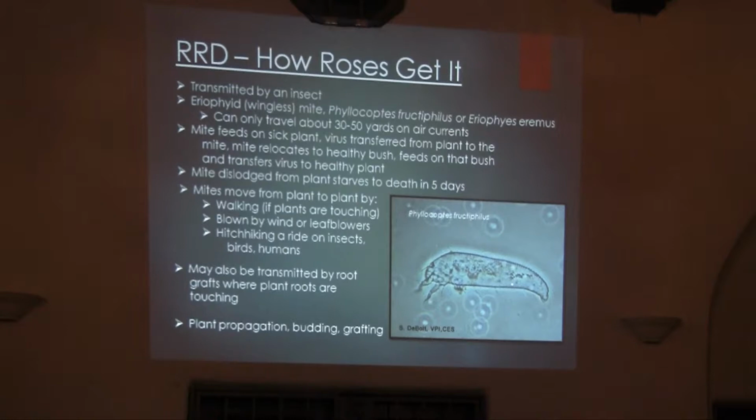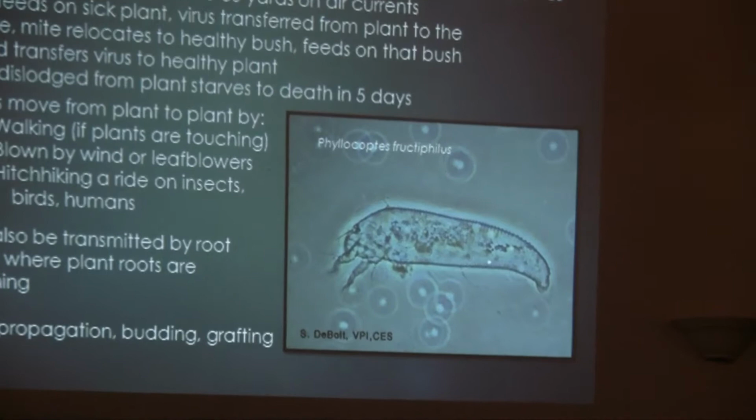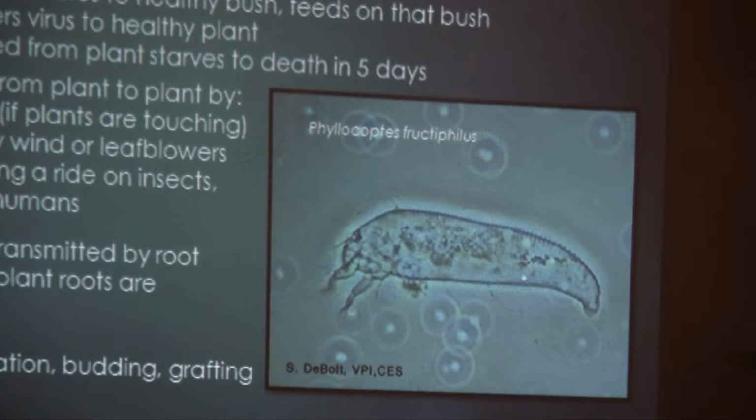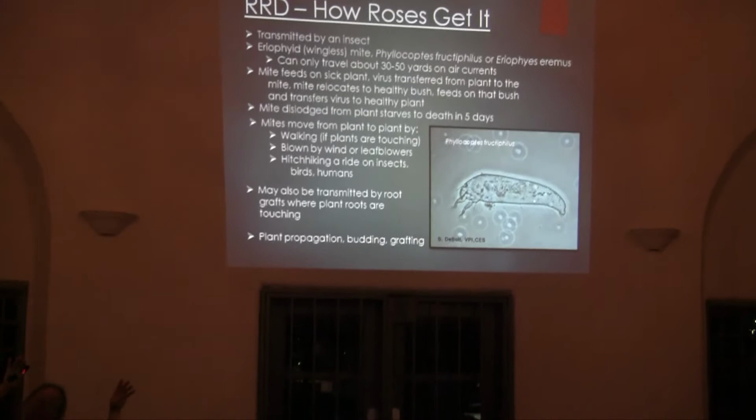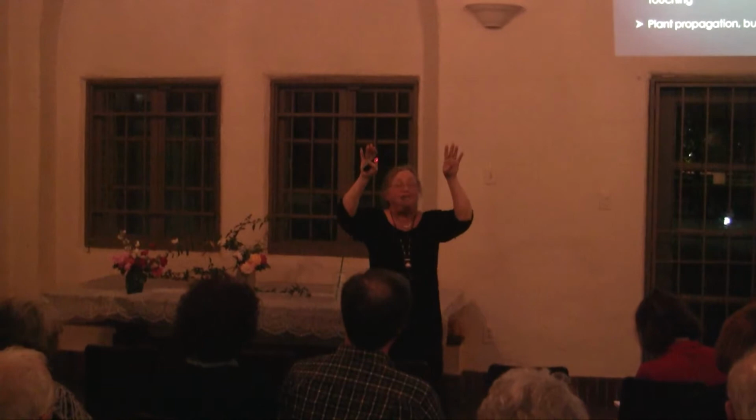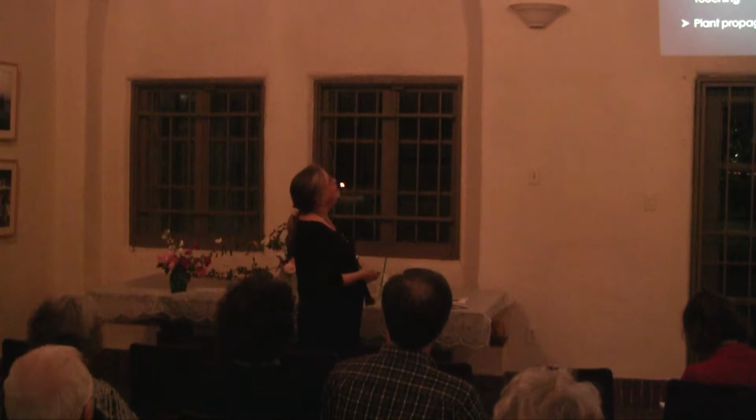But they only really can go about 30 to 50 yards, either by themselves or if they do what's called ballooning. They crawl up to the edge of the leaf and they stand up on their butts and they raise their arms in the air, and then when the wind catches them, they float to another plant. And if that's not a rose or a plant that they want to feed on, they get up to the edge of a leaf and they do it again until they find a plant that they can feed on. It's kind of crazy, but that's how it works.